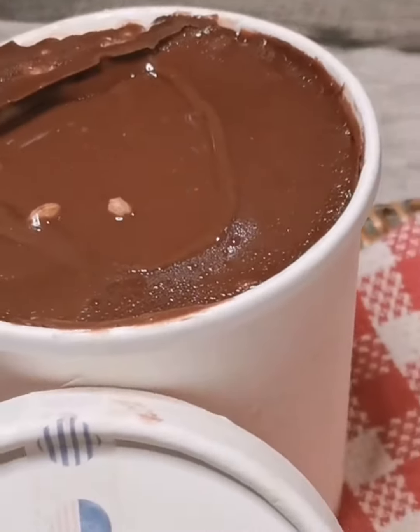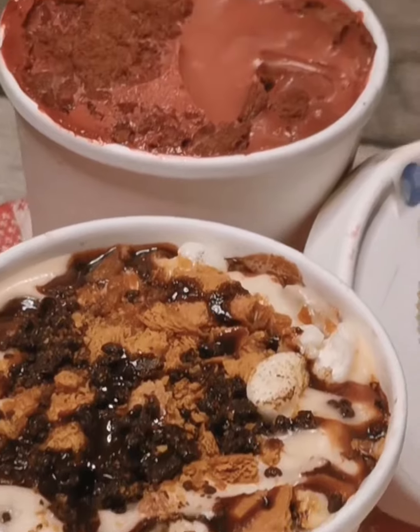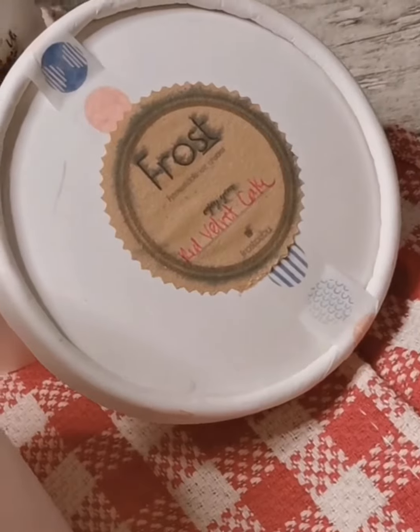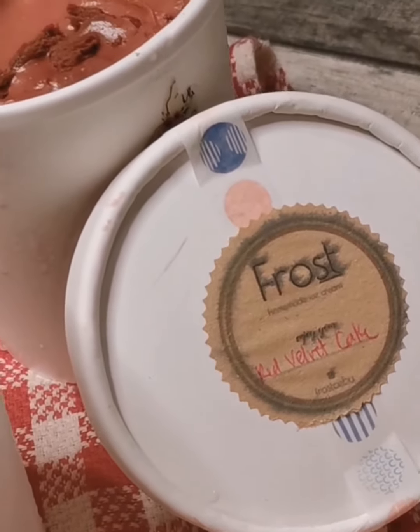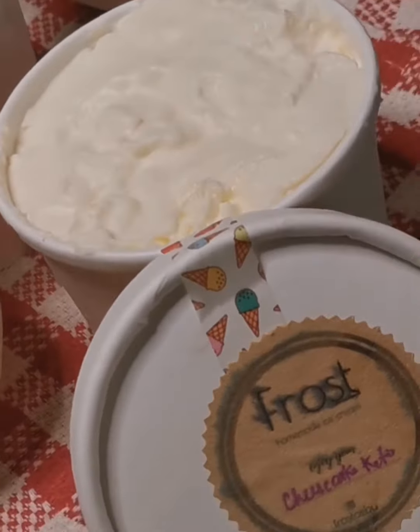You can have a pint of this vanilla crunch for 215 pesos, and this s'mores for 220 pesos, and this red velvet cake for 215 pesos. And for the smaller size of keto cheesecake, for almost the same price. To order, you may just message the official social media accounts of FrostCebu.